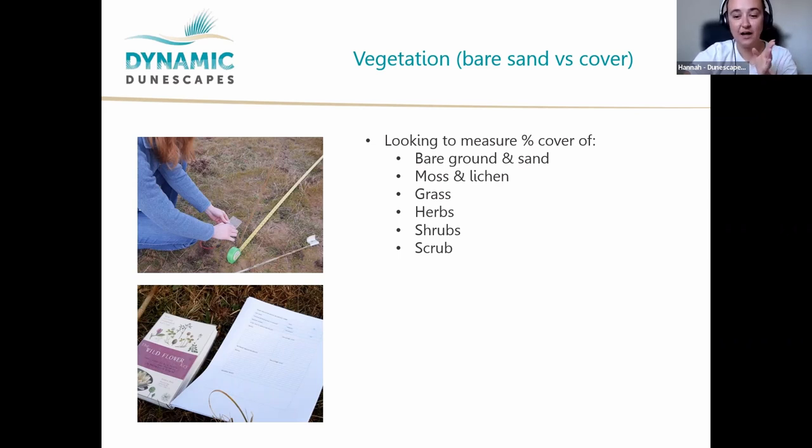These are all other plants that are not trees or shrubs. So it can include things like bramble, bracken, or other ferns. Shrubs are more like bushes, so heather, gorse, bilberry. And scrub includes things like trees and young plants of trees or larger scrub.